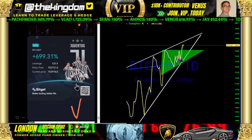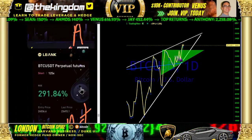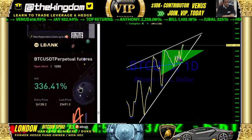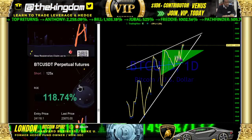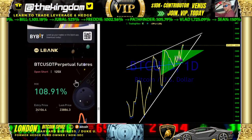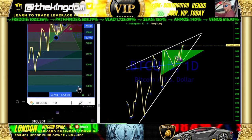781%. Look at Vlad, 699%. Venus, 484%. Arturo, 291%. This is VIP trading. We got Anthony with a 336, and we got Venus, 139. Look at this, guys, 118. All trades. Long, short, long, short. Look at Anthony with another 108. Then Leon rounding it out with 116 and 137.